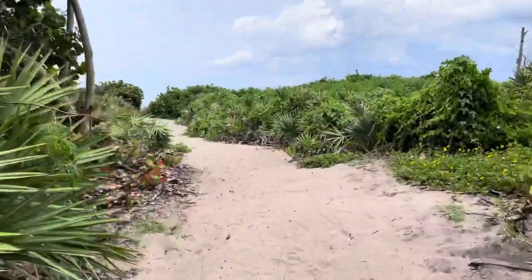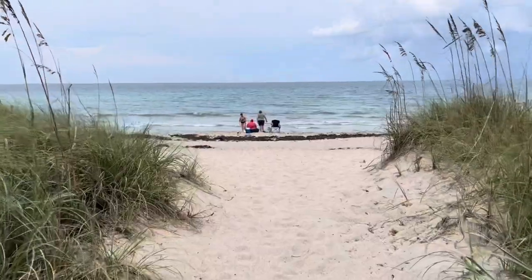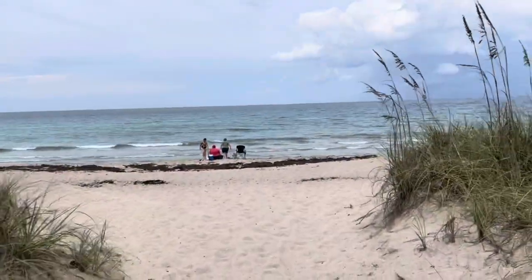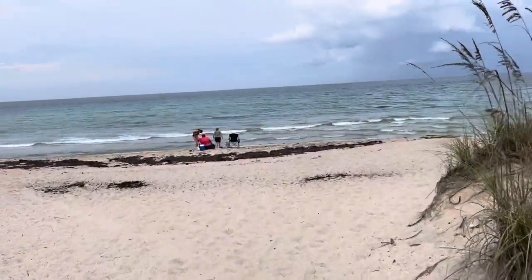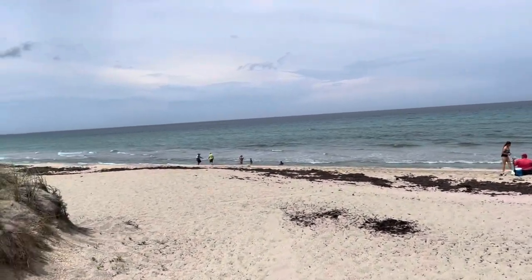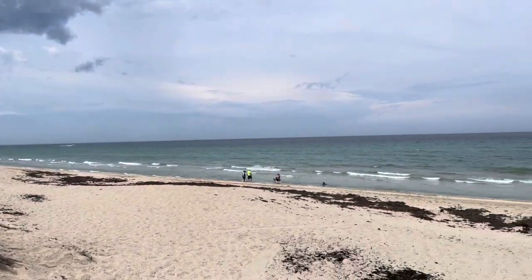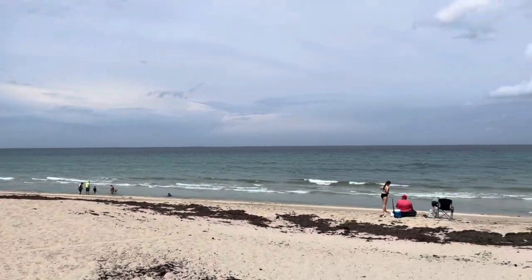So what is your favorite beach so far? I think Jensen. But there's a lot of very nice private beaches. And there are some people on this beach. Each beach seems to have just a few people. Not a lot. Jensen Beach would have had more, except that it was raining.